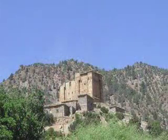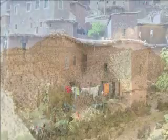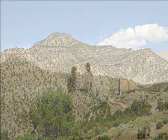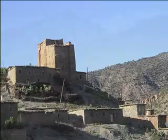From the beginning, the Ighrem has always been the central building for the region. It's represented the community, it's represented the culture, it's represented their way of life. And now that Morocco is a much more stable country and in a time of peace, the community doesn't need the Ighrem in the way that it used to need it. So what's happening with Ighrem in Morocco is that they're only being used maybe to half of their potential.